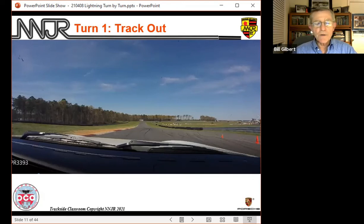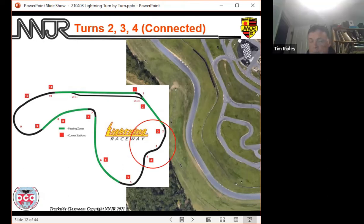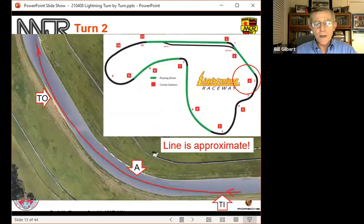But please, if there are questions as we go around the track, jump in. Like I said, I'm not pretending any wizardry here. Everybody knows turns 2, 3, and 4 are a connected sequence here. And I commend Dennis Maschio's YouTube to you, because he goes into quite a bit of detail on explaining how to drive this. So I'll try to explain that.